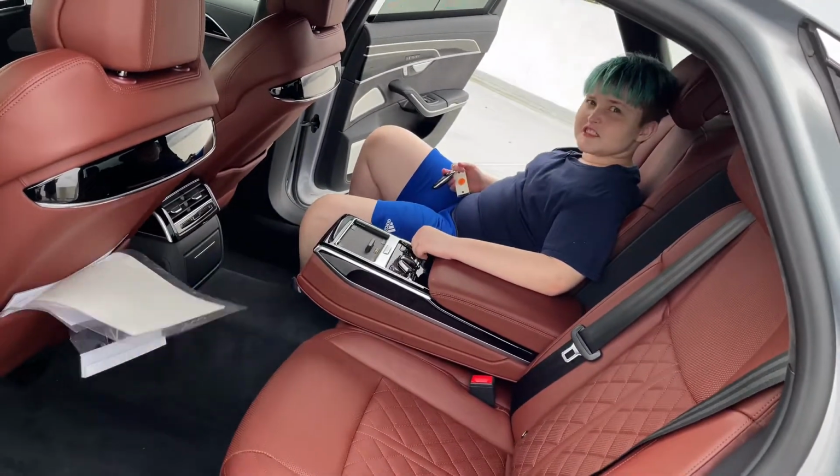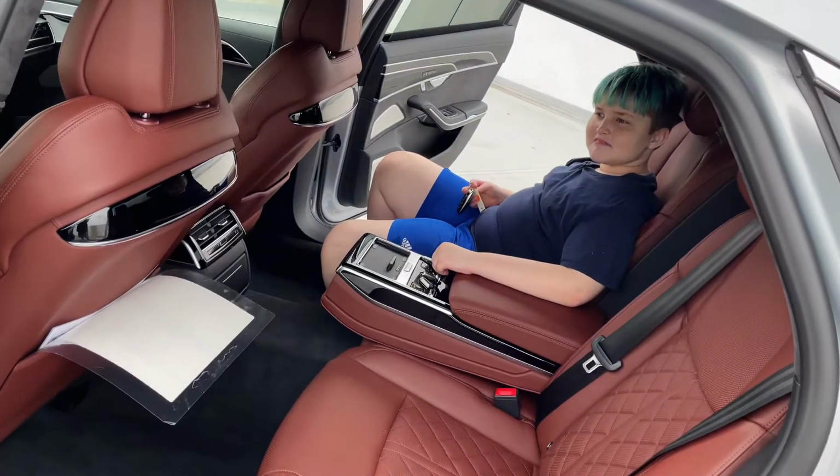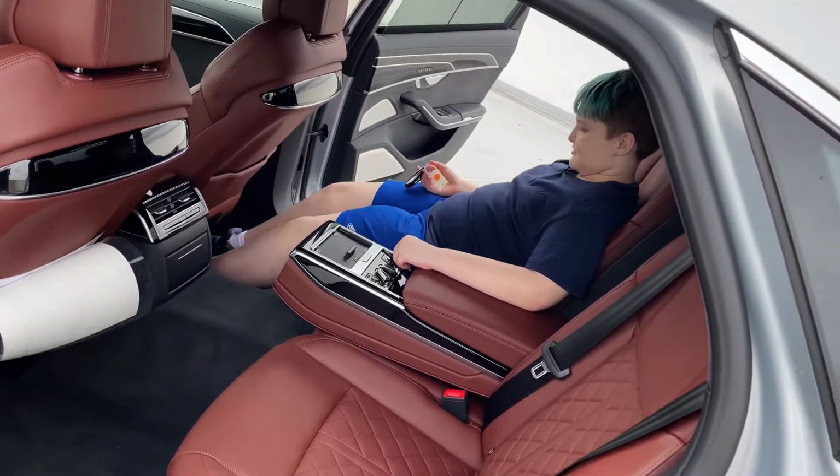It feels really good, actually. I know, like you look like you got 1.5 feet of space in front of you. Got a lot of leg room. A lot of leg room.